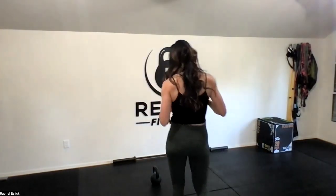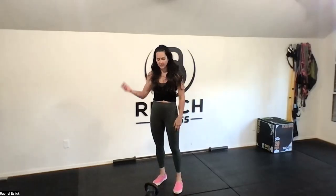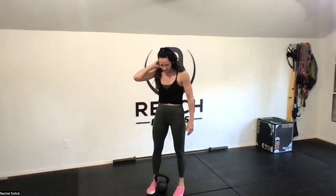Single arm swing. Love a single arm swing. Nothing really changes with your legs in a single arm swing. What changes is that you're holding on with one hand. So before I give people a single arm swing to do, I obviously want to make sure that they can do a single arm deadlift. That's just a deadlift, but with one hand.